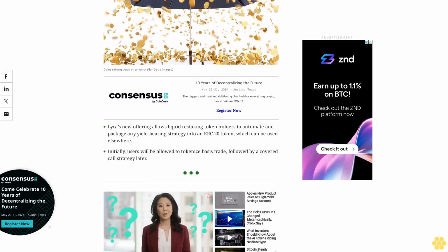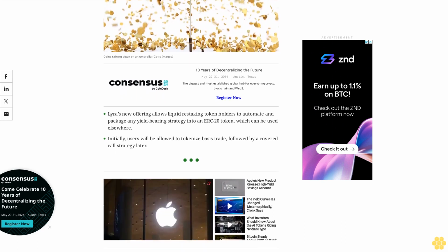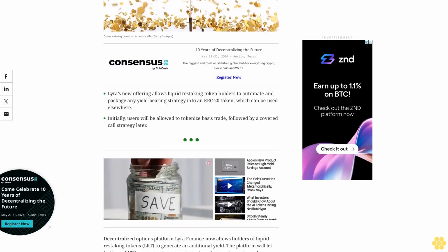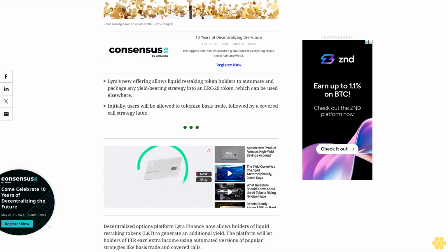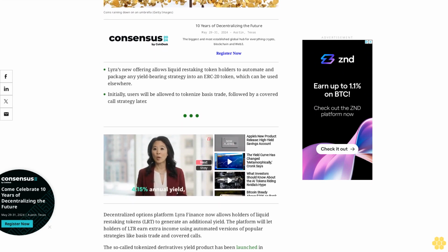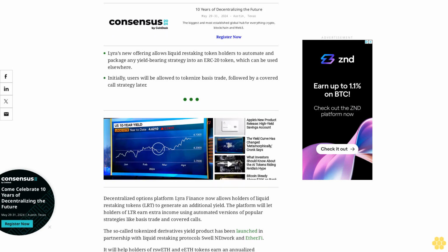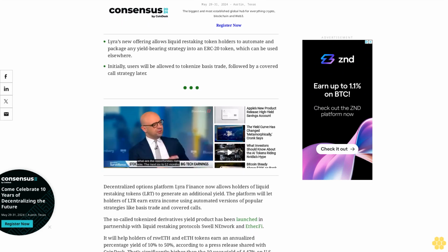Decentralized options platform Lyra Finance now allows holders of liquid restaking tokens, LRT, to generate an additional yield. The platform will let holders of LRT earn extra income using automated versions of popular strategies like basis trade and covered calls. The so-called tokenized derivatives yield product has been launched in partnership with liquid restaking protocol Swell Network and Ether.Fi. It will help holders of rswETH and eETH tokens earn an annualized percentage yield of 10% to 50%, according to a press release shared with CoinDesk.